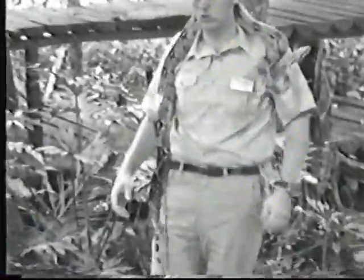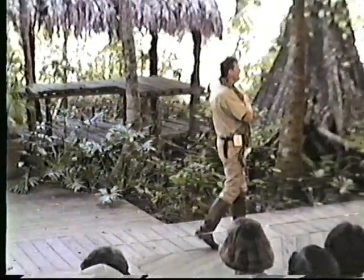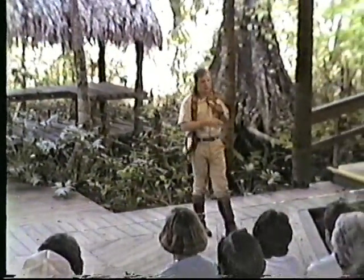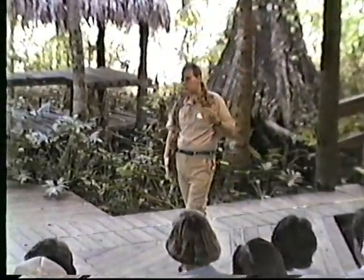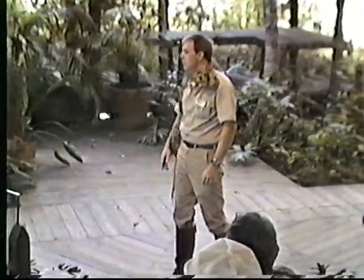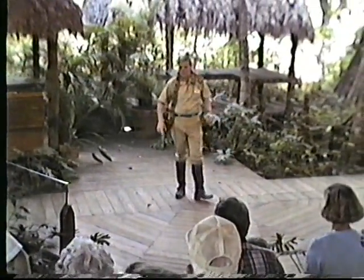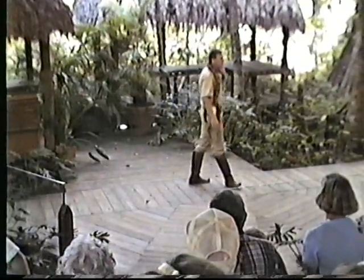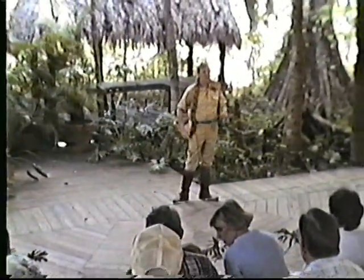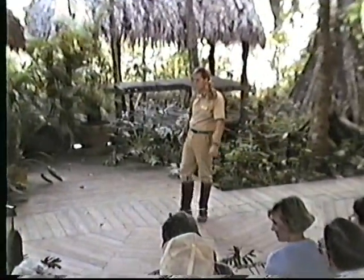All the snakes in the world, the tongue on the snake will not sting you. He's got an organ in his mouth called the Jacobson's organ. This helps the snake locate its prey. Now you may have seen snakes like this in several different movies. If you've ever seen any old Tarzan movies, you probably have seen snakes like this. And you may have heard that snakes are wet and slimy. No, snakes are not wet and slimy.